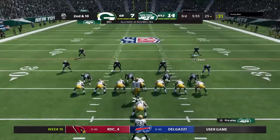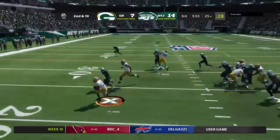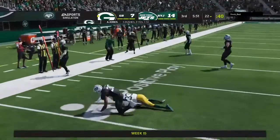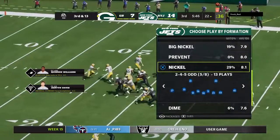An incomplete pass leads to 2nd and 10 from the 25. The give is to Jones. And this one goes nowhere. Losing yardage back at the 22. That's a big loss of 3, and it brings up 3rd down.